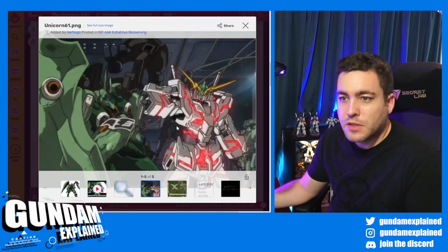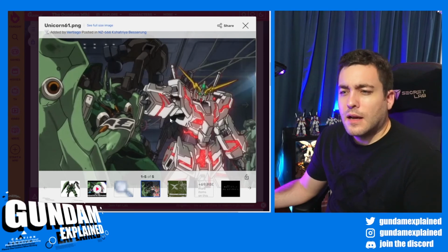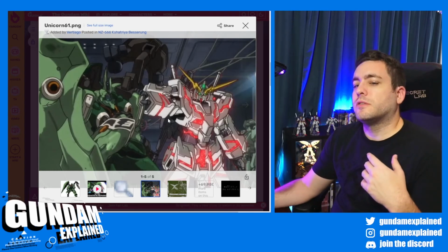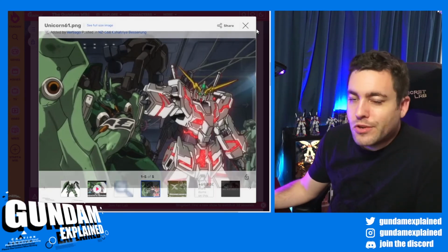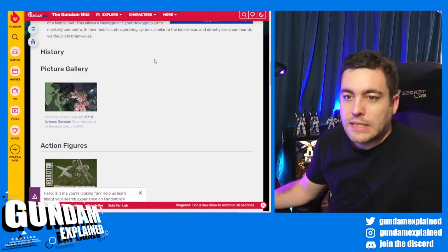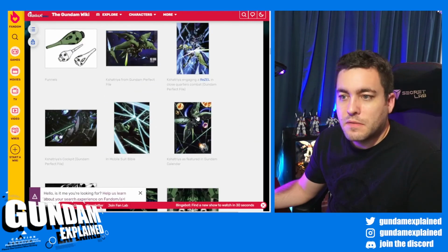Let's see what this picture is. This is when they are holding hands. When they're in, I forget which hangar it was. But yeah, anyway, Unicorn's worth watching anyway, just to see it in action. So anyway, that's a little bit of history of the Kshatriya.